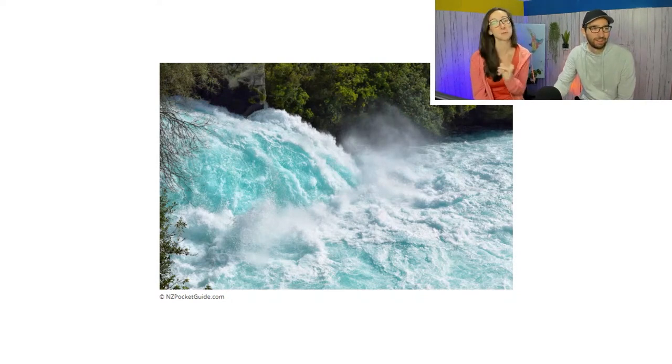However, there are multiple lookouts, so if you are able to go for a bit of an exploration, there are various different lookouts that you can enjoy. And interestingly enough, Hooker Falls is the most visited natural attraction in all of New Zealand, and it's probably just due to its easy accessibility.